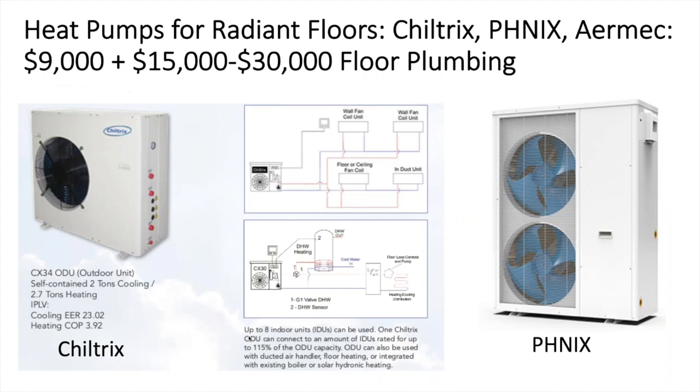If you're working in fancy situations where they got radiant floors, you're going to spend about the same amount of money to get the same size compressor, about 9 grand installed. Could be a little less, of course. But then the radiant floor, that's like $15,000 to $30,000 to have the plumber doing a radiant floor system that's tied up to this not so expensive radiant system. That's a lot of money for comfort.